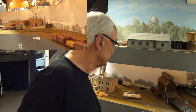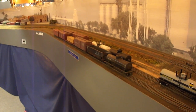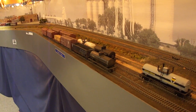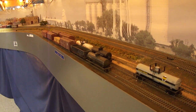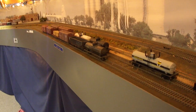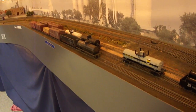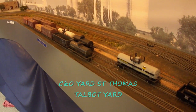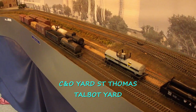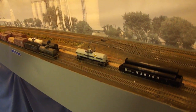That's fascinating. Leaving West Lorne, we had the New York Central, and we also have the C&O running side by side. On the back tracks are your New York Central tracks, and it looks like a small yard here that you've got set up. Yeah, this is the C&O yard. This was their major yard in Canada. It's called Talbot Yard. Talbot was a famous historical figure.